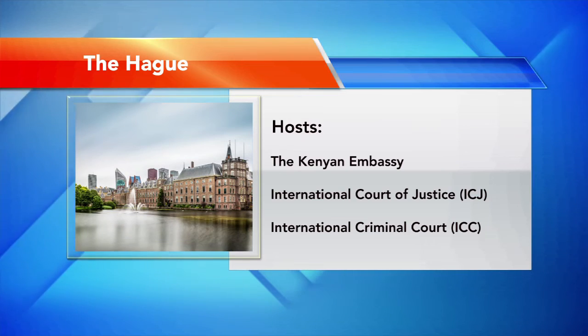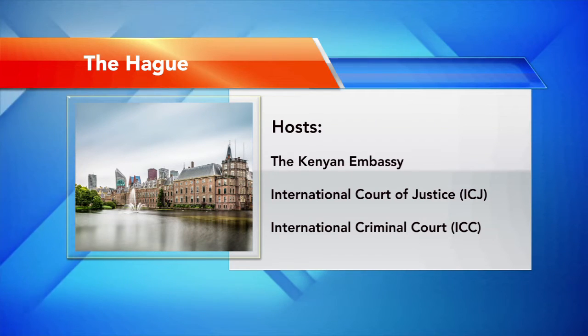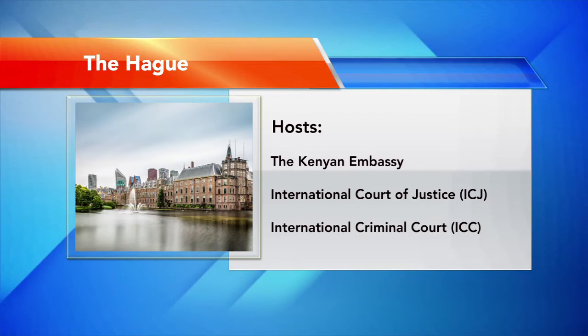We use Kenya as a hub towards other regions and other countries in Africa. So the business is really doing well and it's growing rapidly in the last years. So every year a double-digit growth, more than 10% growth from the Dutch market to Kenya. Kenya has an embassy in The Hague, which also happens to be the home of the International Court of Justice as well as the International Criminal Court.